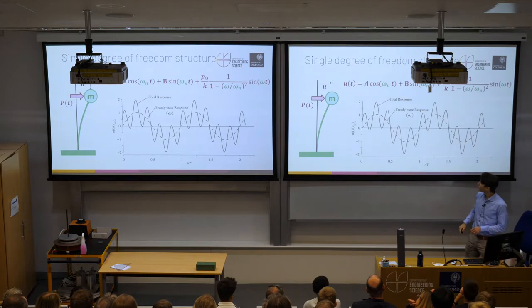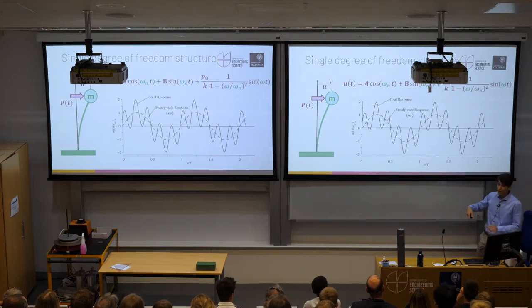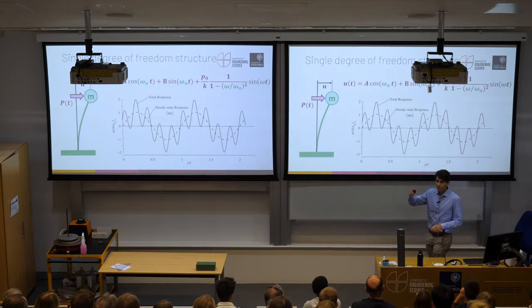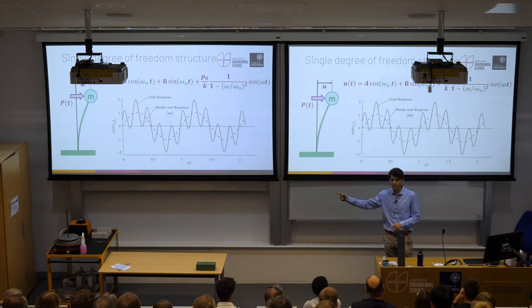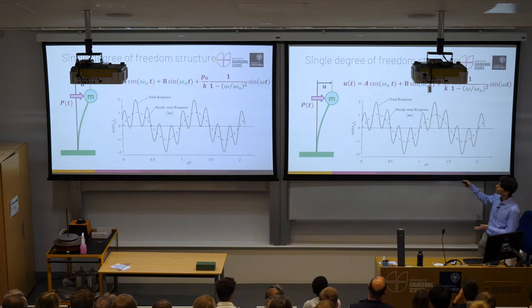If I am to plot that, this is what it looks like. So you have this dashed line, which is a steady state response, and that is at the imposed frequency of omega. So this comes from that term over here. And on top of that, you have superposed an oscillation, this higher frequency one, at the natural frequency, which comes from these first two terms. So you have the system oscillating on its natural frequency on top of the imposed frequency from the force field that you're applying. So in this case, you can see that the period of the imposed force is longer than the natural period of the system.